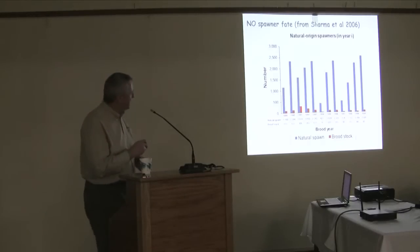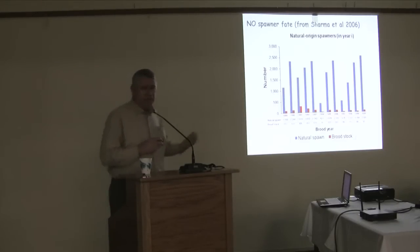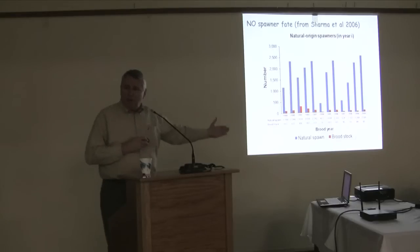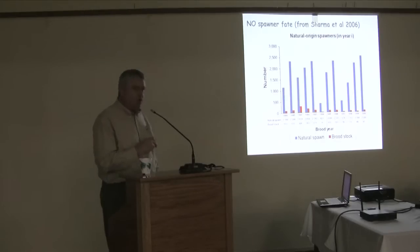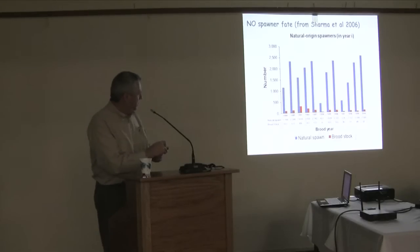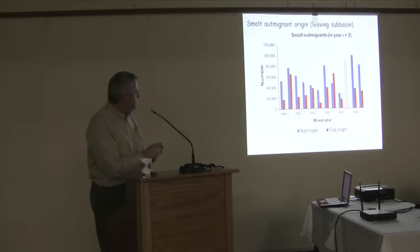So results, I'm going to go through this real quick. This simply shows, for the number of years, the results that are presented in a paper by Reese Sharma. And this shows the number of naturally spawning, natural origin spawners in the system, and the number of fish that we took for broodstock. So it's a small portion. The numbers are here on the bottom, the number that we took for broodstock.